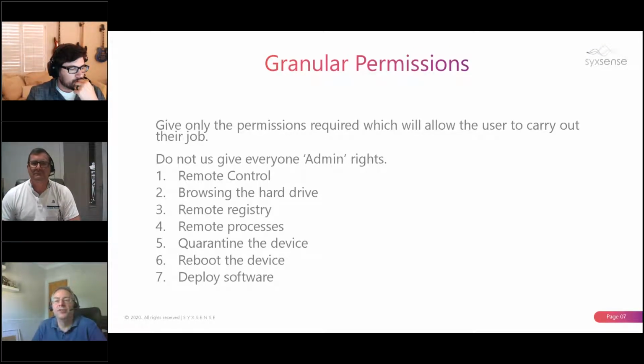Okay, granular permissions. Ascertain what permissions the user actually requires and only give those permissions. Many tools have many features that, whilst being useful, could cause problems if used without care. I've listed a few of these on this slide, things like remote control, remote registry, that's pretty powerful, that sort of thing. Okay, next slide, please, Rob.